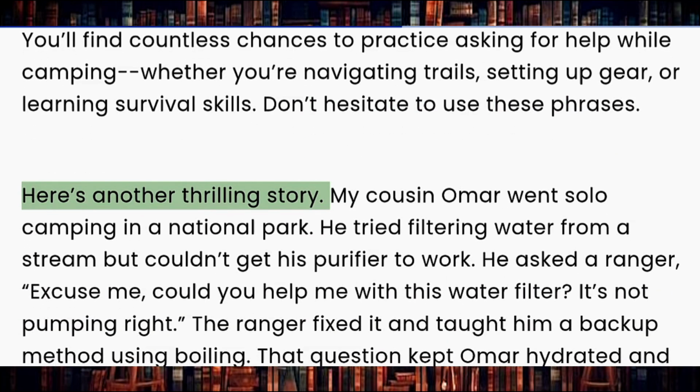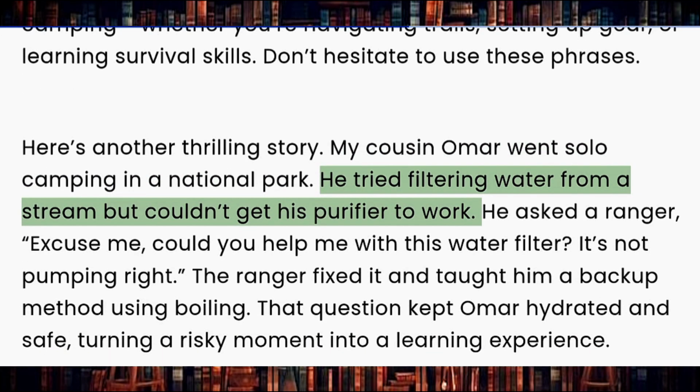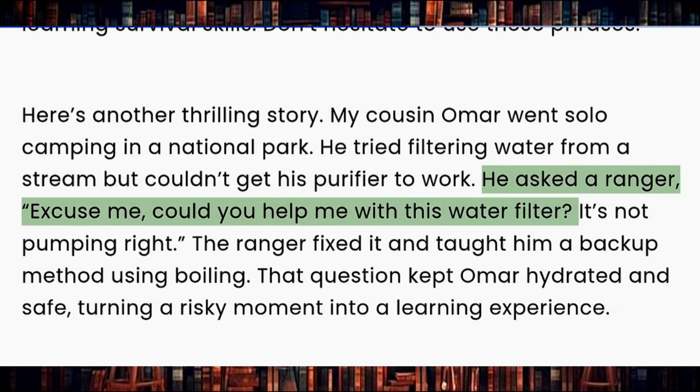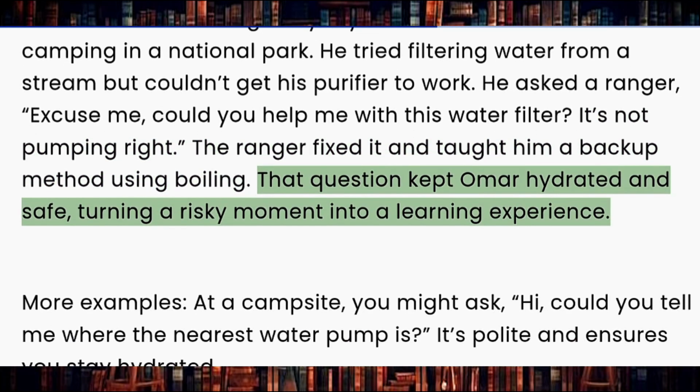Here's another thrilling story. My cousin Omar went solo camping in a national park. He tried filtering water from a stream but couldn't get his purifier to work. He asked a ranger, "Excuse me, could you help me with this water filter? It's not pumping right." The ranger fixed it and taught him a backup method using boiling. That question kept Omar hydrated and safe, turning a risky moment into a learning experience.